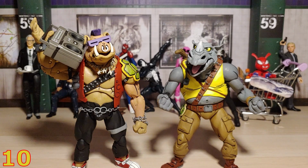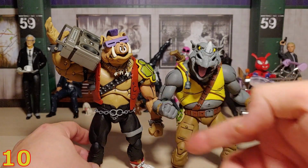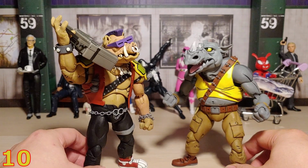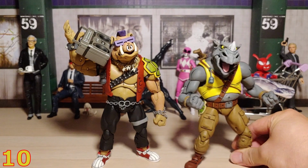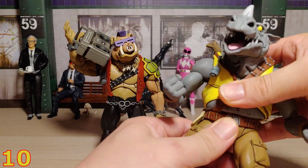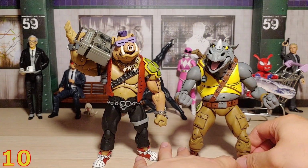And this set is just fantastic. Absolutely. I mean, look at the painting. Look at all the lines that they added to make the shading effect, I guess. It just looks really good. These are just solid Bebop and Rocksteady figures. They really couldn't do a better job. Of course, the articulation could be a little bit better, but these guys don't really need that much articulation. I mean, they have enough articulation, I guess you could say, in my opinion.